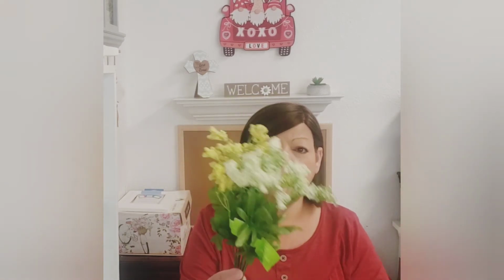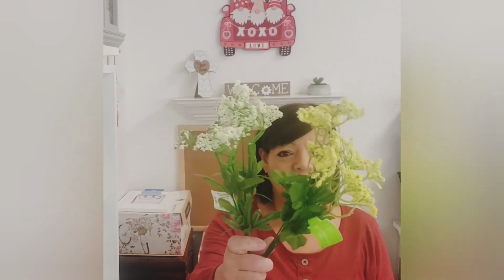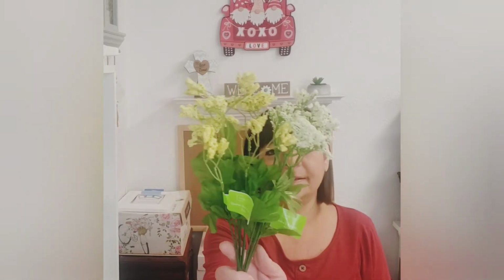Okay, so the only things that I got from Walmart were the flowers. So I was mentioning earlier about the flowers. They're only 97 cents at Walmart. So yeah, I've been getting a lot of my flowers from Walmart. So I do have more that are still in the garage. I haven't even put away yet, but I got these two. So I'm going to show you these two in this haul. And these are just called Queen Anne's Lace. So I did pick those up. And then that was it.